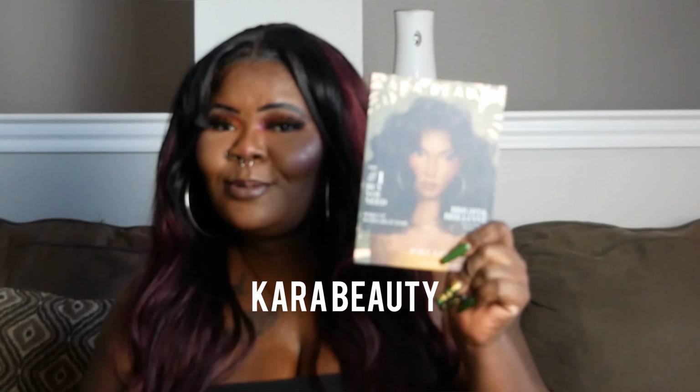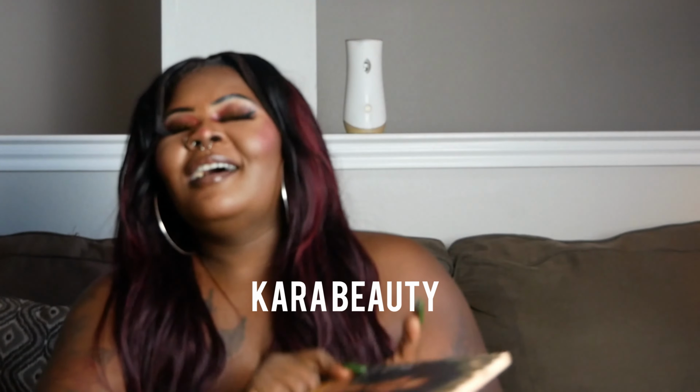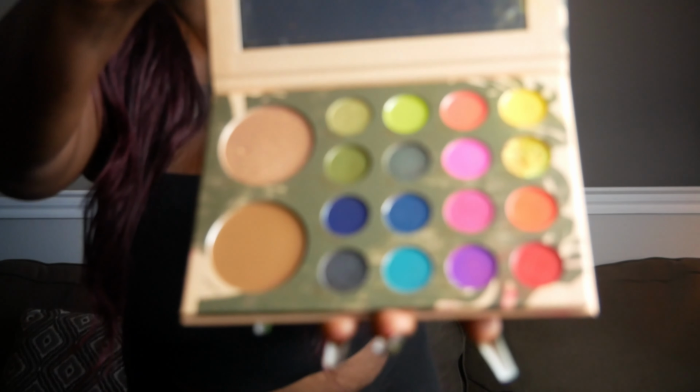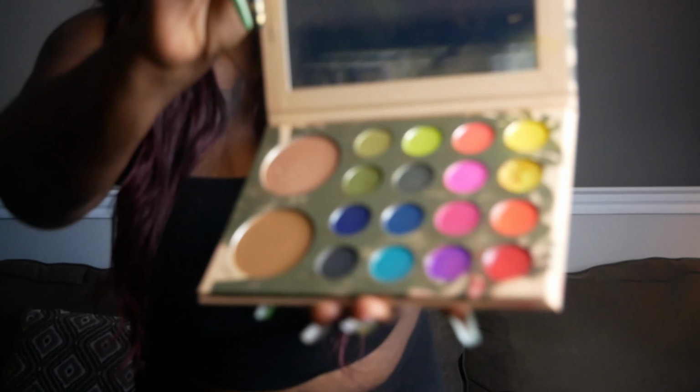So you guys, I am here with a makeup tutorial featuring this cute Cara Beauty eyeshadow palette. And honey, let me show you. Let me get in close so y'all can see. Honey, look at them colors. I know they vibrant. I know they pretty. And I was looking at the little pinks and yellows and all that too.